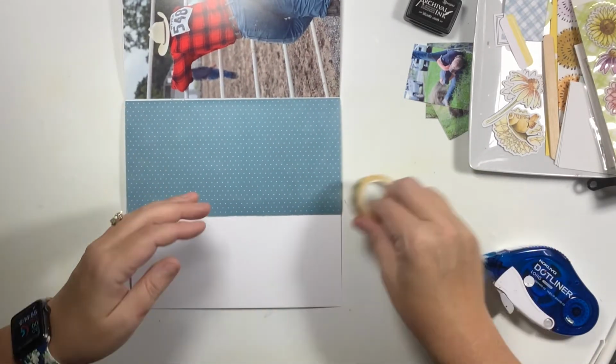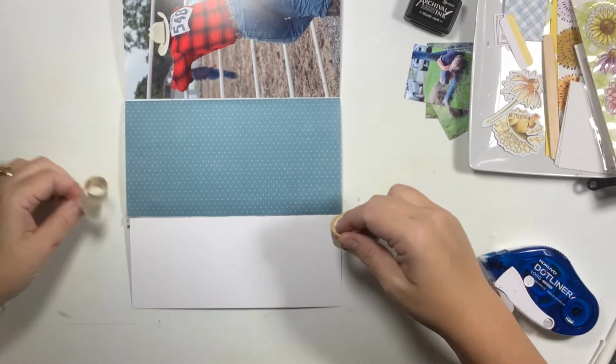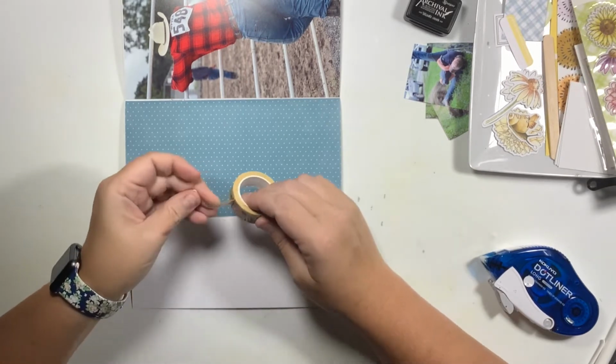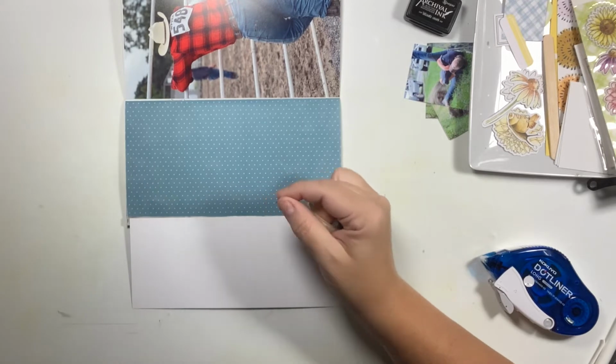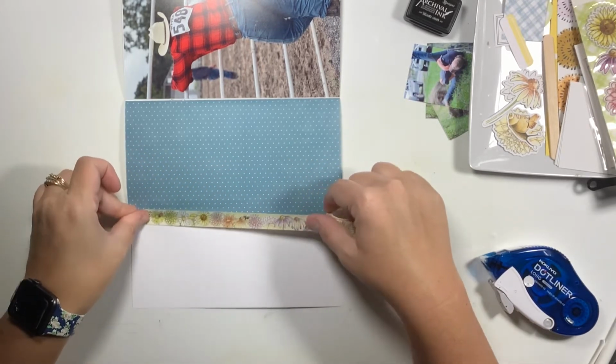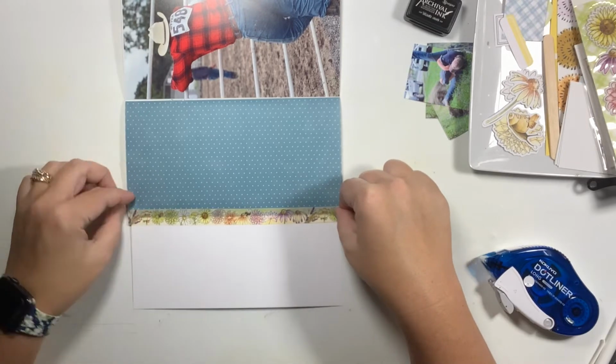I find that washi tape sometimes over time will start to lift, so having it on the outside and on the inside helps make it a little bit more secure. And then it ends up working better too, since it's an interactive element.